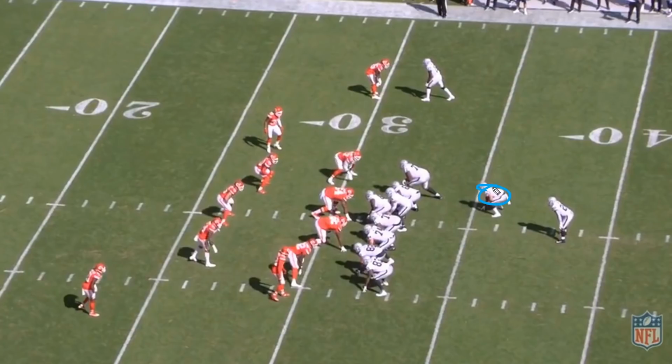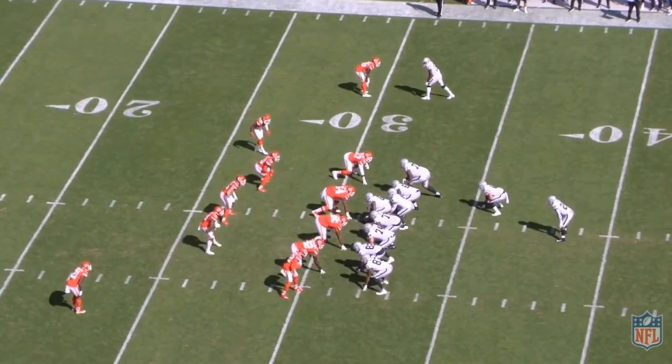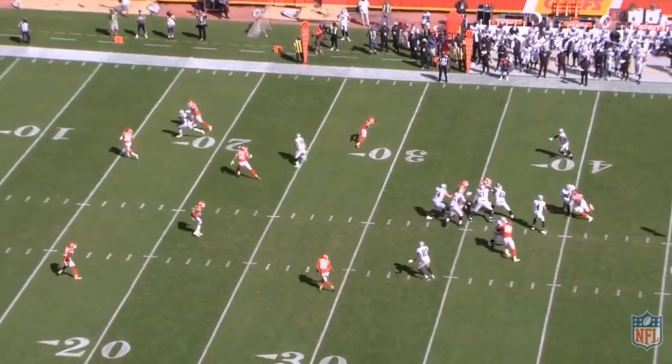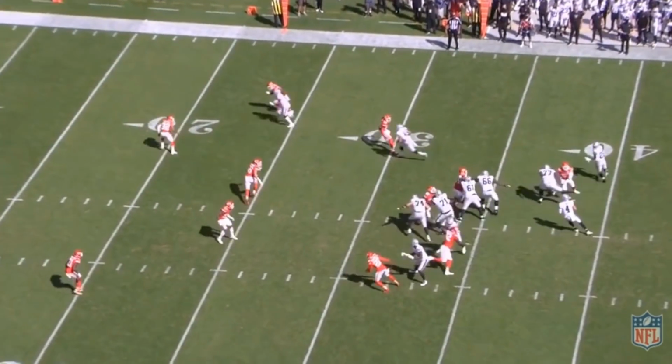But when a back is in this location, offset in the backfield, you almost never think he's going to go vertical. So it's just a great play design. Nice job hooking it up. Great vision. Love the aggressiveness down the field. Again, you can see the flat defender go out with the other back.